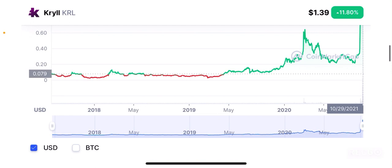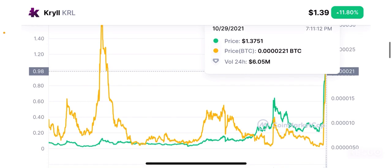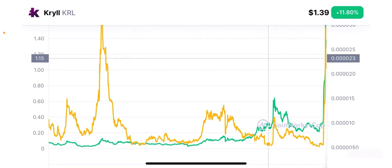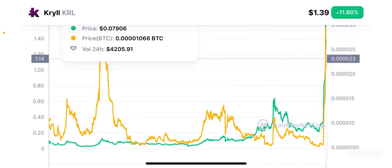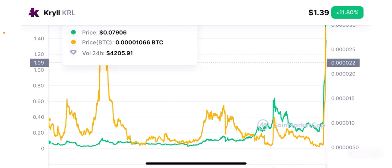So when it comes to the Bitcoin comparative, you can clearly see that it was actually much better, with real life to it, because in the dollar comparative it was pretty much flat until early this year, right? But if you see the Bitcoin comparative, this token had some life and much more volatile opportunities. The token was initially worth about 1066 satoshis.